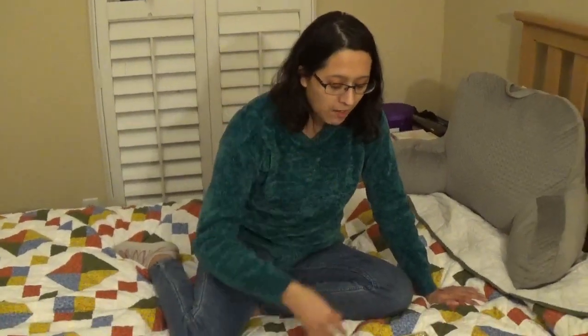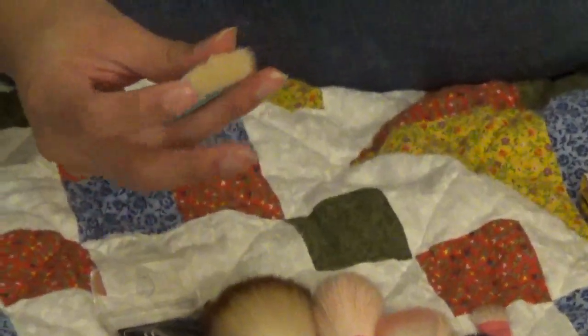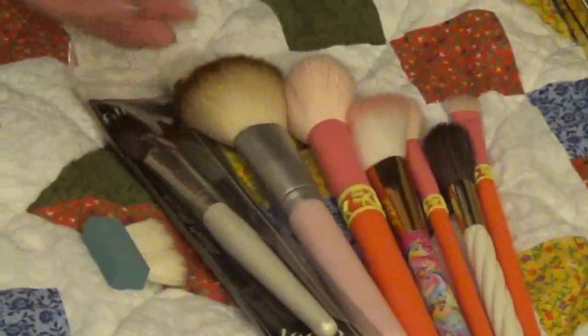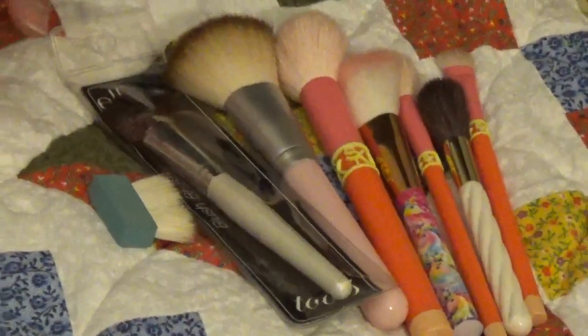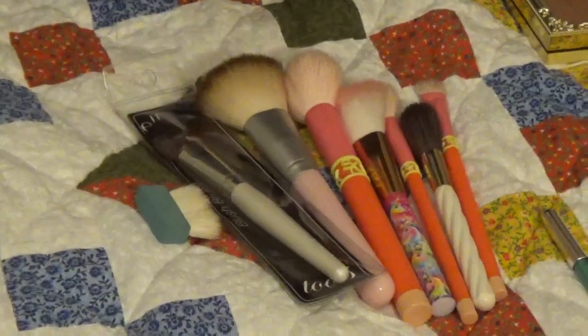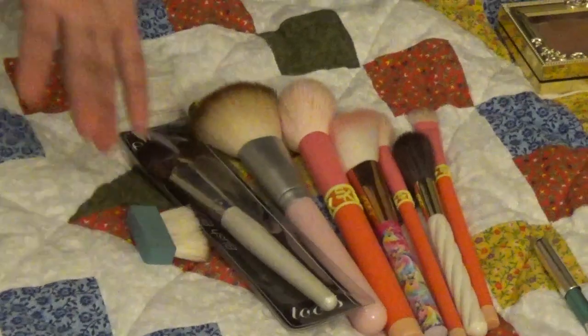Okay, moving on, we're almost to the end. I have a couple of brushes. I'm not going to go through them specifically. This one's just a small one from my Hoola bronzer. This is one that I've never used. To be honest, I think it's never been used, but I don't know. So it's going in the declutter, letting my cousins and other relatives kind of see it once.